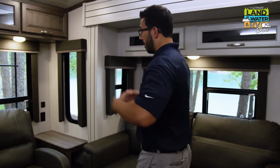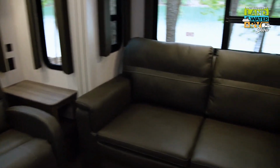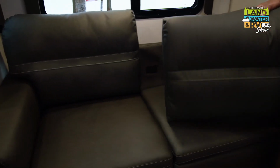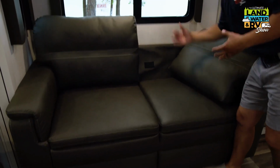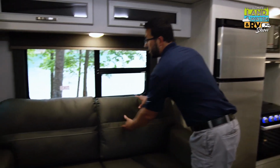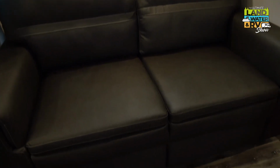Now over to the side here, speaking of sofas, this one has what oftentimes will be called a tri-fold sofa. And what that essentially is, this sofa will pull out, this right here drops down, and that's what creates your sleeping space. And a lot of times it's just one of the better sofas in the RV industry for sleeping. So you don't have a bar on your back.